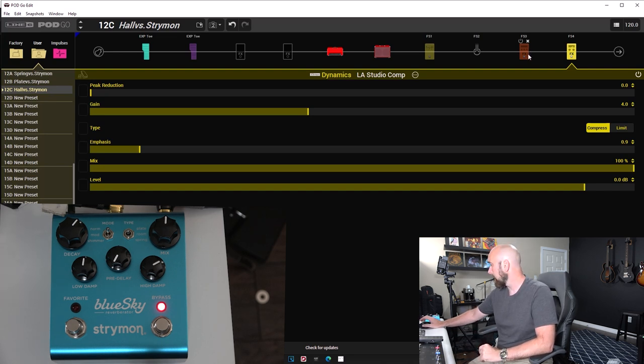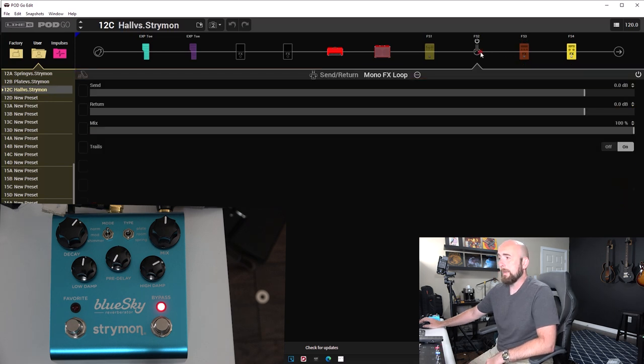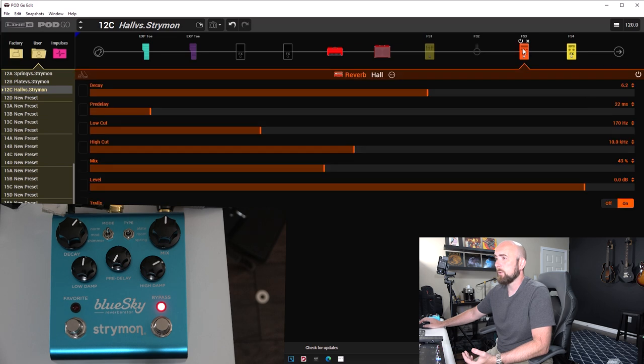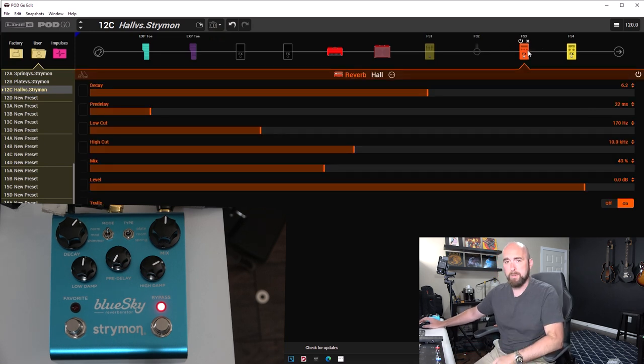So what I've done is I have the Blue Sky hooked into the loop of the Pod Go, and you'll see over there I have another camera filming the Blue Sky, so you can see the settings we have going on. I have the loop right here, and I've set up two snapshots. On snapshot one, the loop turns off and the internal Pod Go reverb turns on. When I go to snapshot number two, the reverb is bypassed and the loop turns on. So snapshot two is going to be our Blue Sky, and snapshot one is going to be our internal Pod Go reverb.